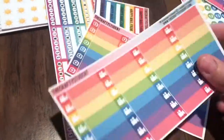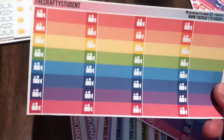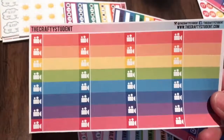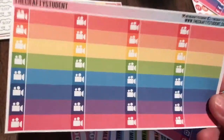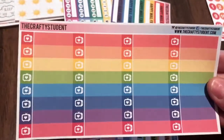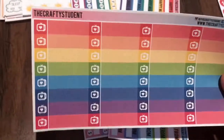I got more filming ones, or I shouldn't say more. There are now only 2 in the weekly, so this actually really works out, but I have a feeling I'm gonna have to buy more quickly. So there's these TV ones. I believe she already had these, but I think she changed them slightly. So this is in rainbow.